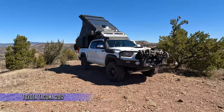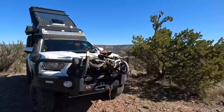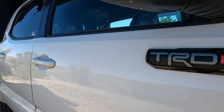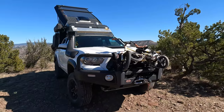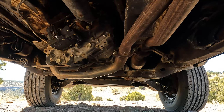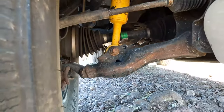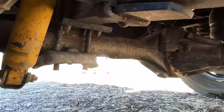We bought a 2017 Tacoma TRD Pro, which came stock with rear locking differentials. We improved the front setup by adding front locking differentials, and then also did Old Man Emu Heavy, both front and rear, which allowed it to ride a lot better. And then we also added airbags on the rear, so we can show you that.